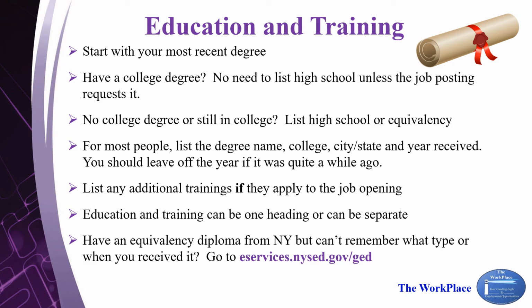If you have a high school diploma or equivalent, but no college degree, you might be tempted to skip the education section. I don't recommend this. Go ahead and list your high school or equivalency. For high school, it shows that you completed, and for the equivalency, it shows that you made the commitment to go back and finish it.